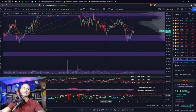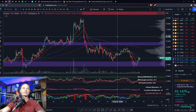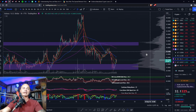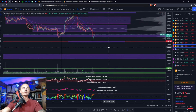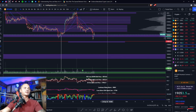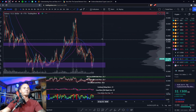That's when we'll come back to it, because that means Bitcoin collapsed and we're probably going to 13K for Bitcoin. So if that happens, let's see what the percentage move would be for Bitcoin to get to $13,000. I know this is going to be a big move. That'd be another 30%. So let's go to Solana.